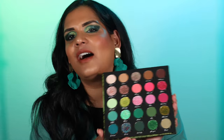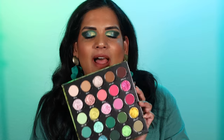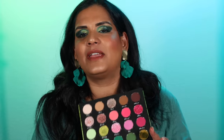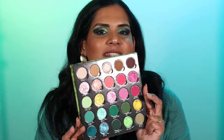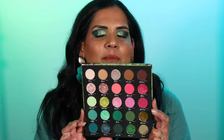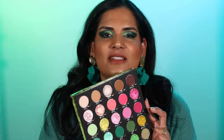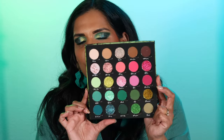Anyways, last but certainly not least, we have to talk about the stunning palette. I will be very honest with you guys. I think this palette eclipsed my excitement for all the other makeup in this video. Typically I would do a dedicated video to this palette, which I still have time, so I might do it. But with it being the Sephora sale, I did want to show you guys my second Sephora order as well. But anyways, back to this guy.